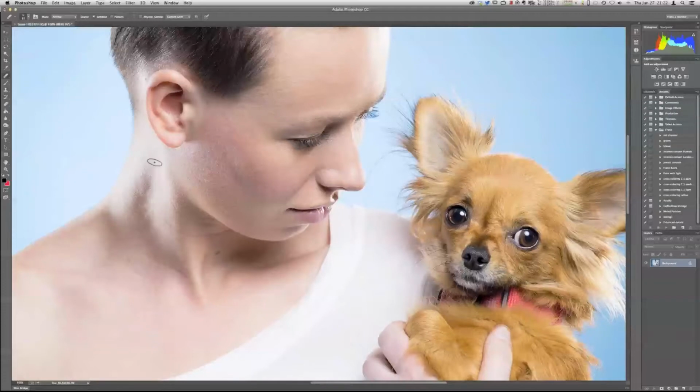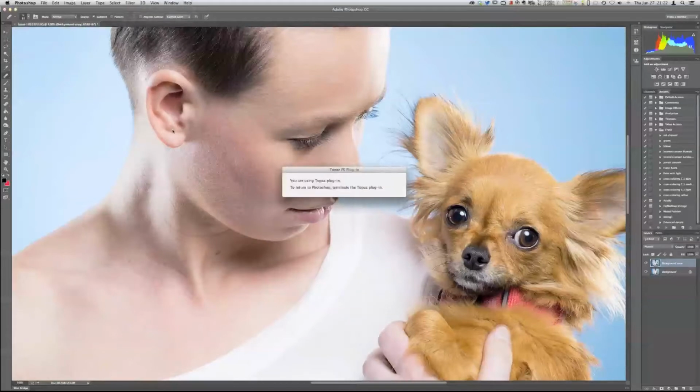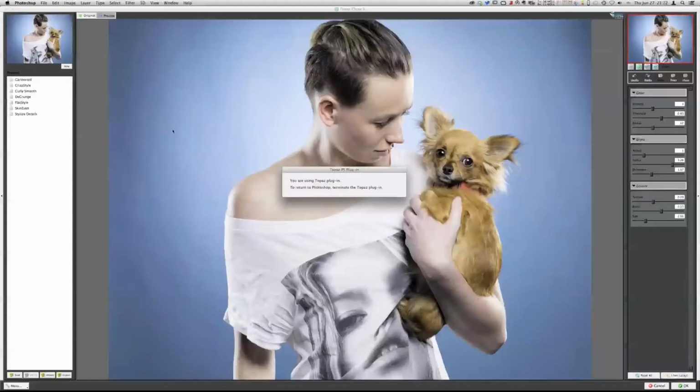There we go. Now, one of the filters that I normally use for the skin control is Imagenomic Portraiture. It's really nice, but it's expensive. Now let's look at what Topaz has to offer, because this one is also really cool. Actually, this one I use a lot on people that are not models and they have really difficult skin. Because with the Topaz filter, it's much, much easier to make the skin really even.